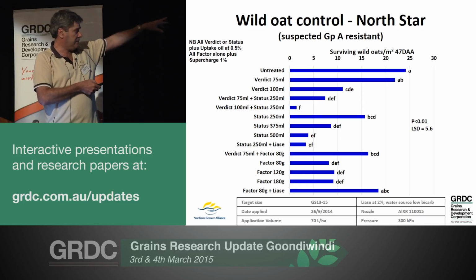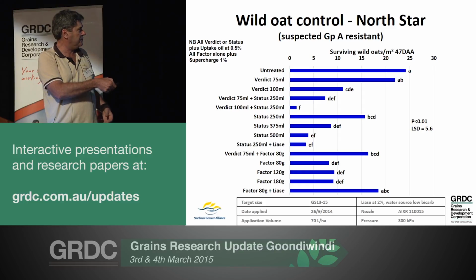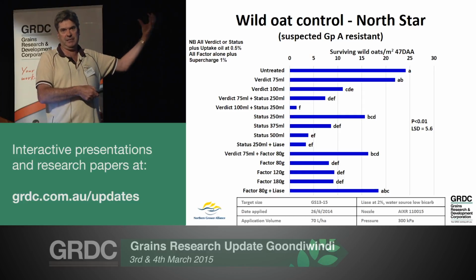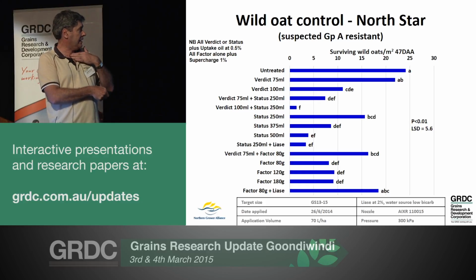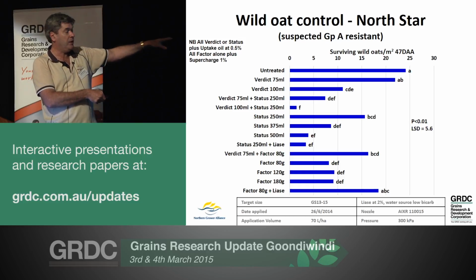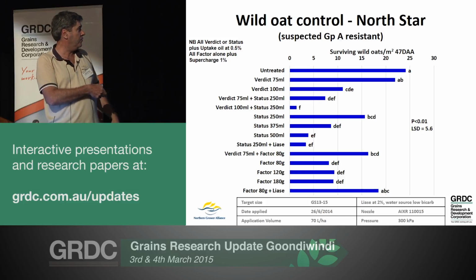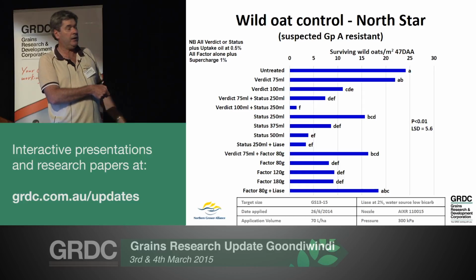We can add a bit of clethodim, so Status is a clethodim formulation. And you can see where we've added that low rate of Status, we've improved the results. So from there down to here, to give us, in this trial, the best result was from that mixture. We could use Status alone as another option. At that low rate, 250 mil rate, it's just not good enough. But going to a higher rate, we're getting a much better level of control. Likewise, if we add ammonium sulphate that we heard about before, at a 2% rate of Liase there, it's improved the result down to a similar level to what we had with the 500 mil alone.